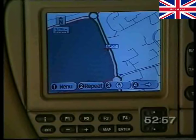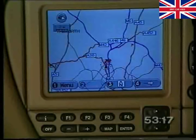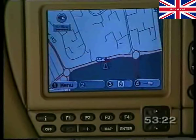Guidance will start when you join the highlighted route. Drive away and follow the voice guidance instructions. Just before each turn, the screen displays the next junction. Press F2 to repeat the audible instructions. The screen will return to the main map after the next instruction. If you miss a turn or make an unprogrammed stop, the system will automatically recalculate the route.